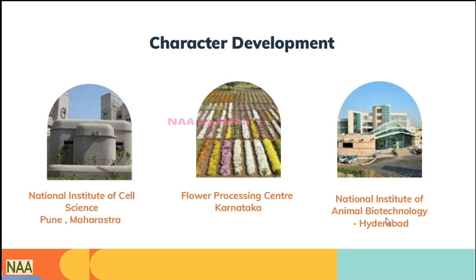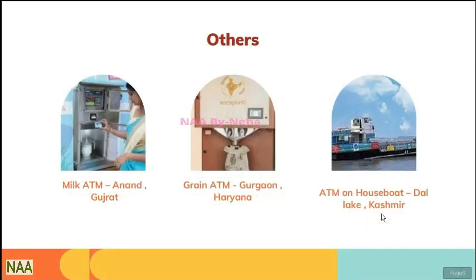The third is National Institute of Animal Biotechnology, which is located in Hyderabad. And this center focuses on animal genetics, animal bioinformatics, animal reproduction, biotechnology related to animals, and the preservation of different indigenous breeds like different breeds of cow and buffaloes.